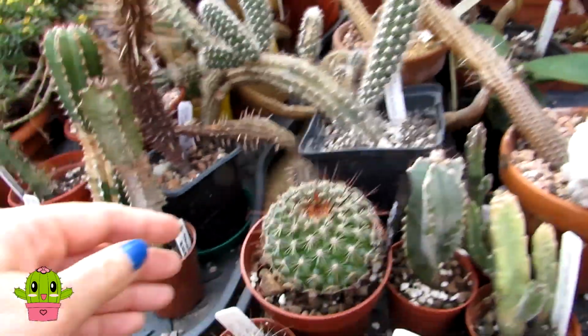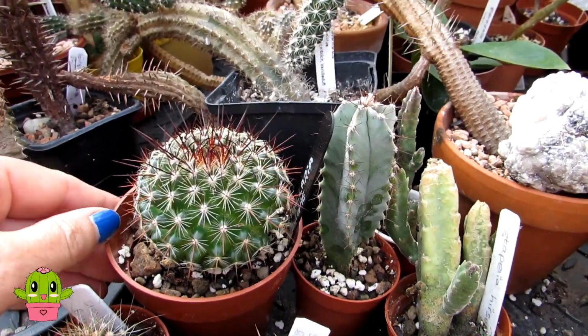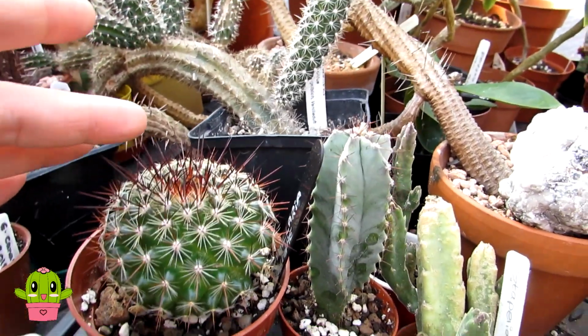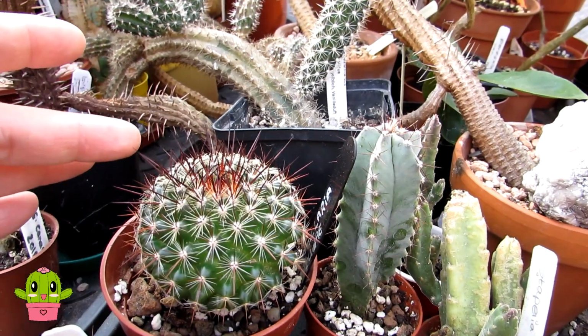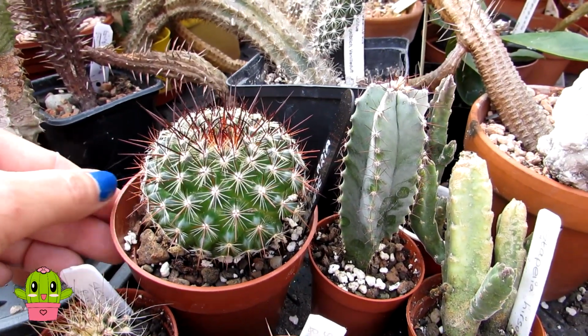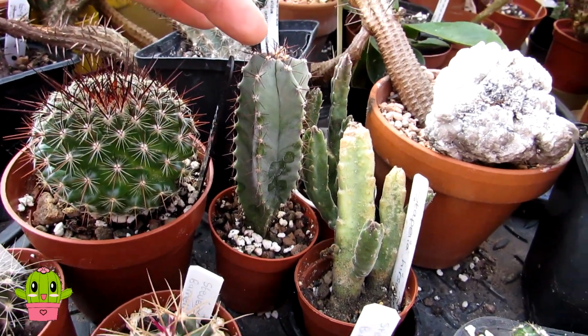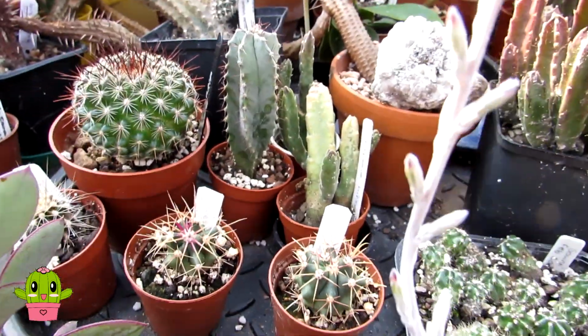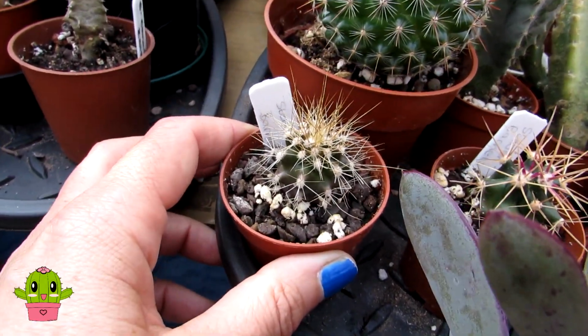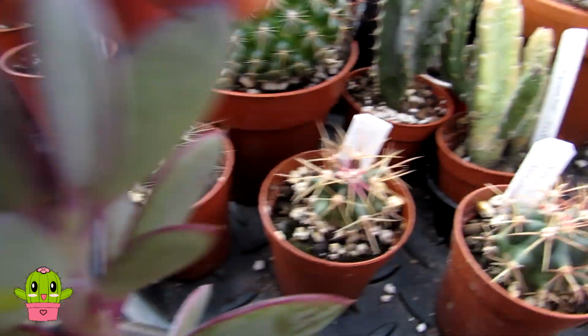This is the gorgeous Mammillaria matudae, and look at the size of it now. Look how nice and fat and plump it is, and the gorgeous spines at the top there, lovely dark black spines. It is absolutely thriving. And a lovely Pilosocereus as well, and the little seedlings he gave me as well. And this is a gorgeous little seedling, doing really well, but again from Steve.